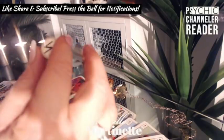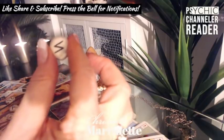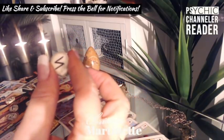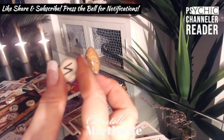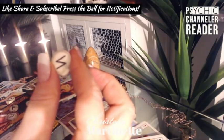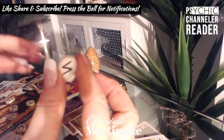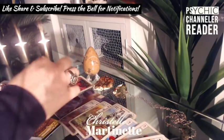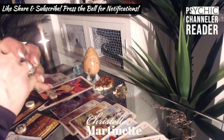Now, last but not least, I like to say last but not least, we have Sowilo. And Sowilo, right in the center where it fell, is the rune of victory, of great power, of success. And this comes about if you're able to move forward with the challenge that is presented and to come up like the phoenix from your ashes, ladies and gentlemen.